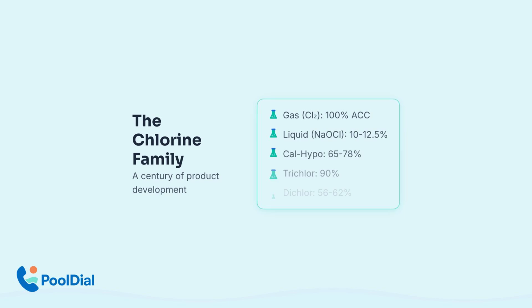Over a century, the industry developed a whole family of chlorine products. Chlorine gas, the original, 100% available chlorine, but toxic and now restricted. Liquid chlorine at 10 to 12%. Cal Hypo at 65 to 78%, Trichlor tablets at 90%, and dichlor granules at 56 to 62%.